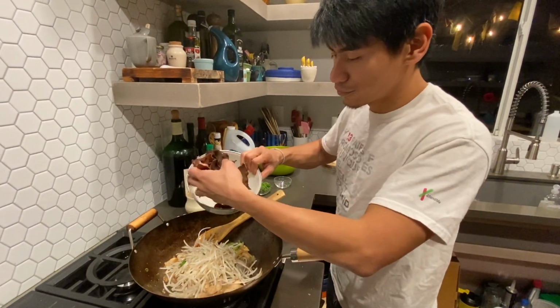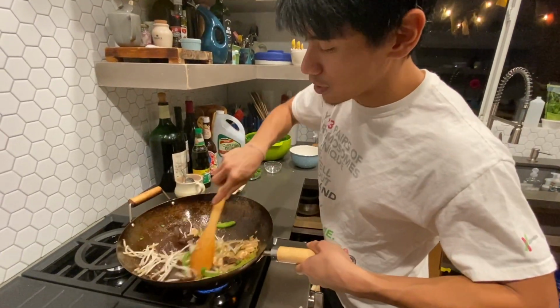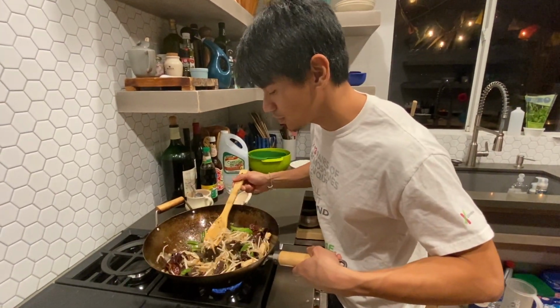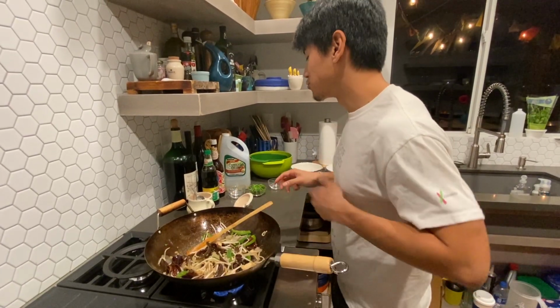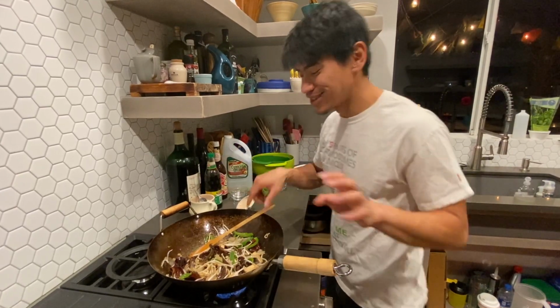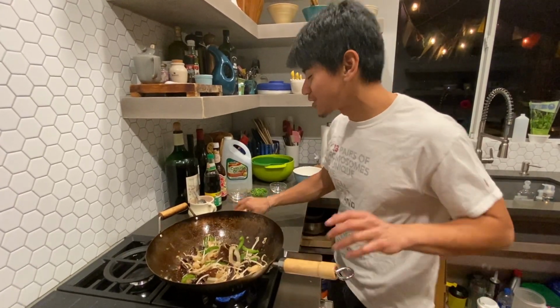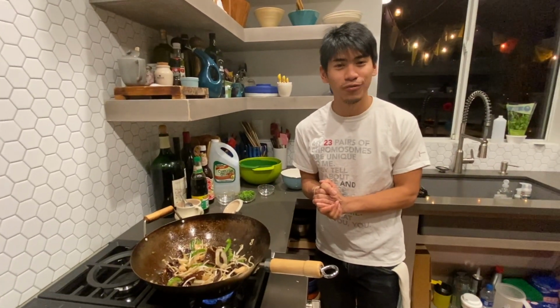Bean sprouts. This is ear of the wood, wood ear mushroom. Now I'm just going to stir it around. I'm going to taste it. Oh my God, this is so good. So good. Doesn't need anything. This is perfect. Life is good. All right, we're going to go plate. We're going to go eat and see how it does with the wine.